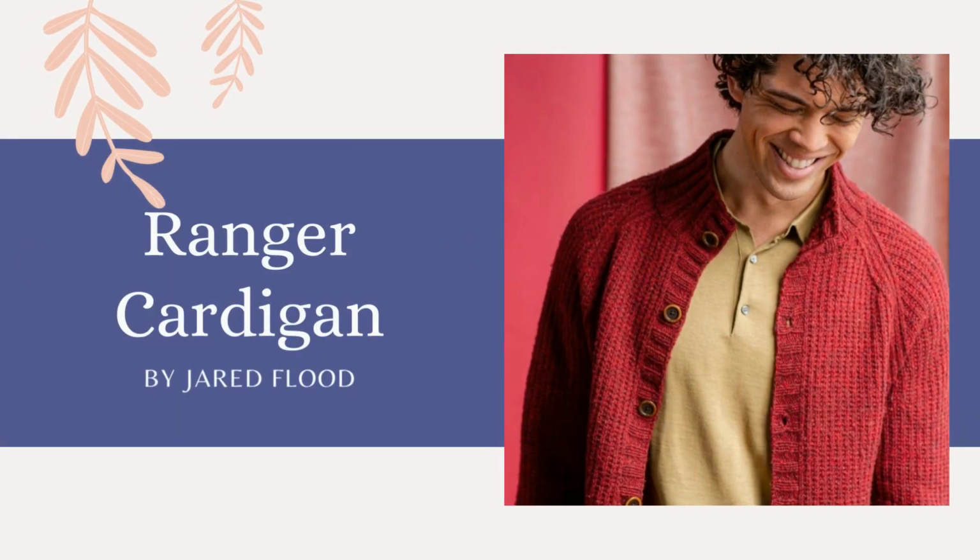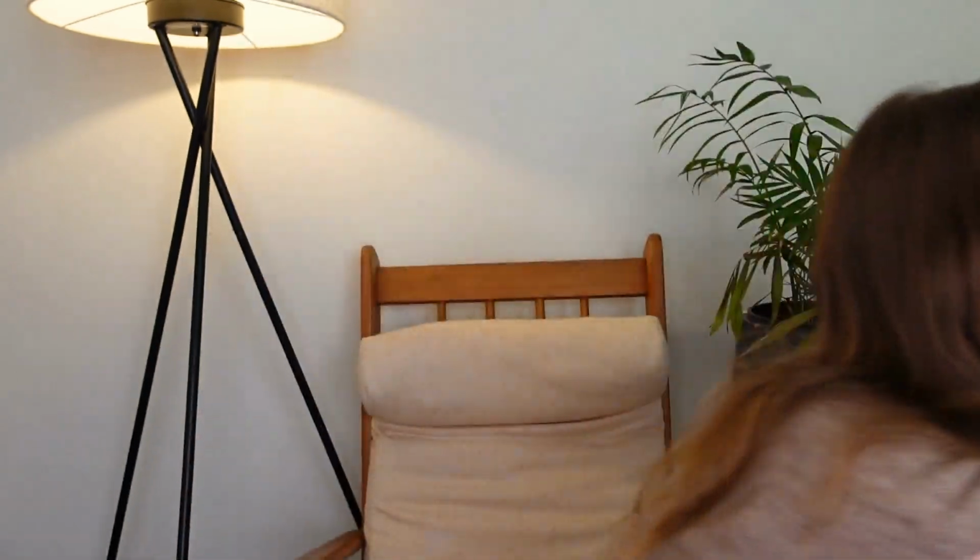As I mentioned, I'm really not one for long introductions, so I'm just going to get into what I've been knitting on. In the last few episodes, I've been chatting about the pattern I've been working on for my boyfriend's father, which is the Ranger by Jared Flood. I've made a little bit of progress on it since last week, nothing crazy, nothing to write home about, but I'll show you where I'm up to.